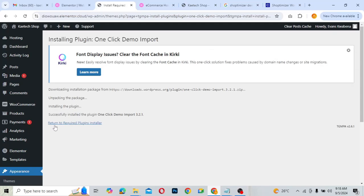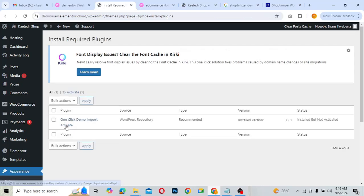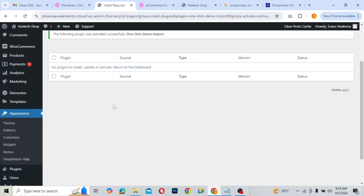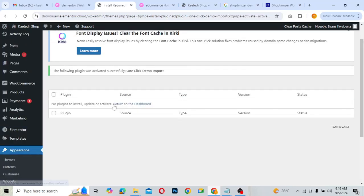So we're going to click on return to required plugins, and then we're going to activate the plugin. We click on activate to activate the plugin that we just installed. All right, so our plugin is installed, and the next step is for us to use it to import the demo content that we want for the website to start running successfully.